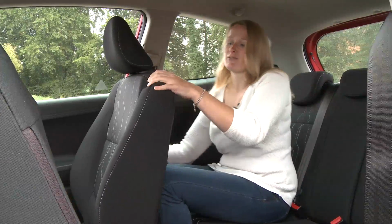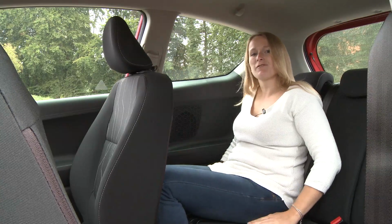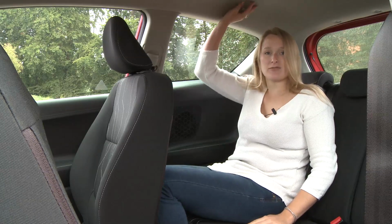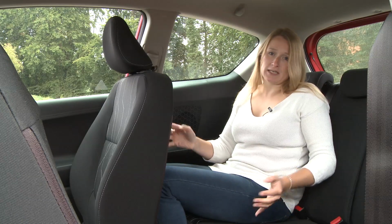It is a little bit of a squeeze to get into the back of the Picanto, and once you're here, the seat feels really flat and it's a bit uncomfortable. So, whilst it is light and there is plenty of headroom for the average sized adult, it's not somewhere they're really going to want to be for a long journey.